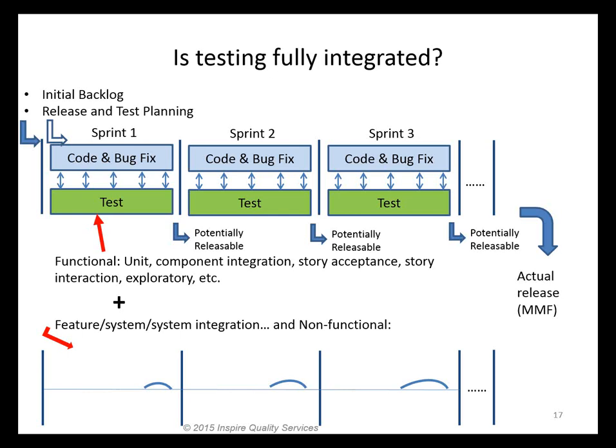Anyway, when we get into the sprints, we typically do the testing that's always talked about in Agile, trying to integrate the way we talked about in terms of unit level, component integration level, story acceptance level, story interaction, doing exploratory, and so on. And I think the point is the higher level stuff sometimes gets missed or gets pushed till the end: thinking about the feature level, system integration, and non-functional testing like performance and usability. So we need to consider those.